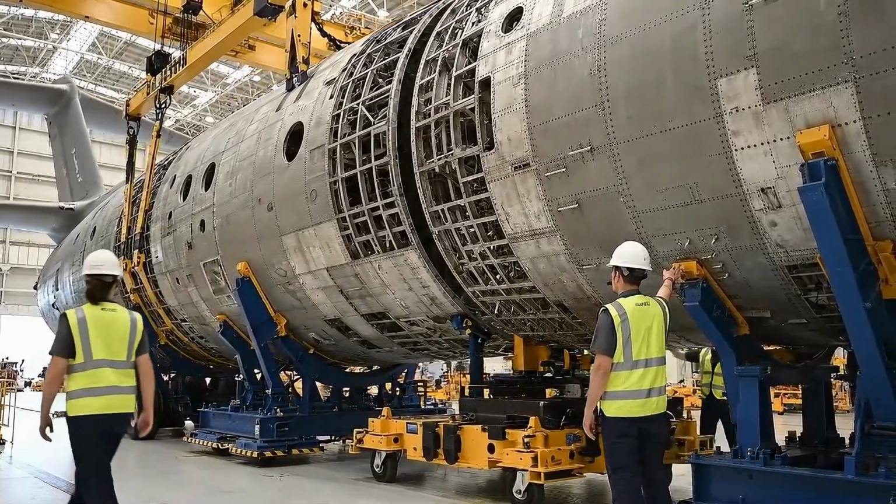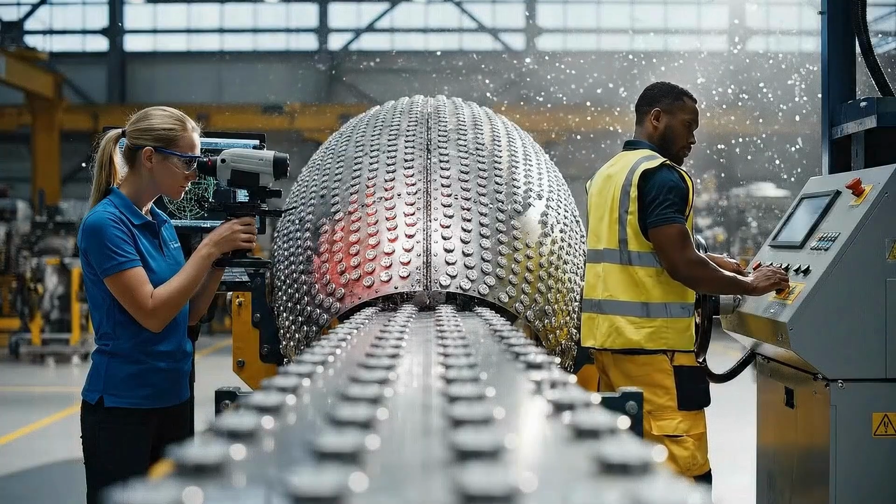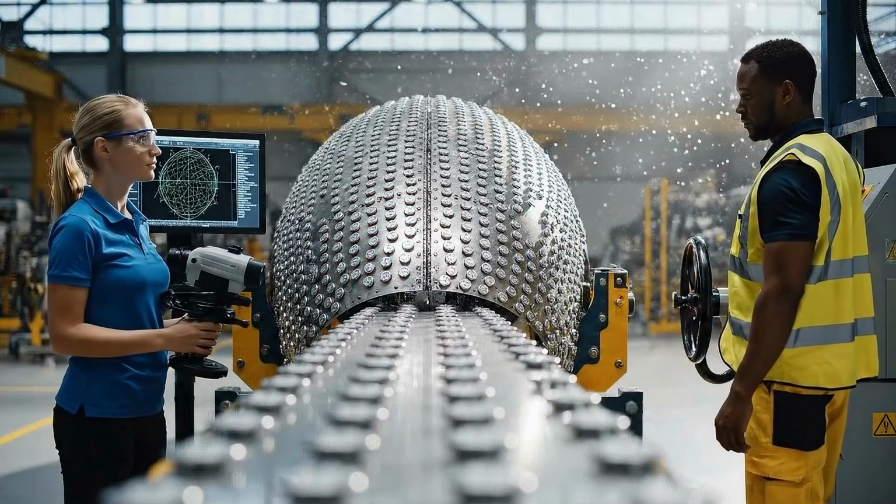Inside the airframe, advanced avionics await integration. Beneath the flight deck, technicians carefully route complex wiring harnesses through the aircraft's skeletal structure. These dense networks form the nervous system of the C-17A.